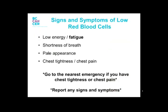Signs and symptoms of low red cells include low energy or feeling fatigued, shortness of breath, a pale appearance, or chest tightness or chest pain. Go to the nearest emergency immediately if you experience chest tightness or chest pain. Report any other signs or symptoms of low red cells.